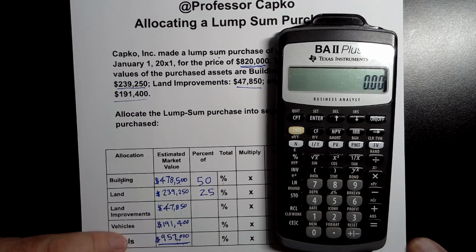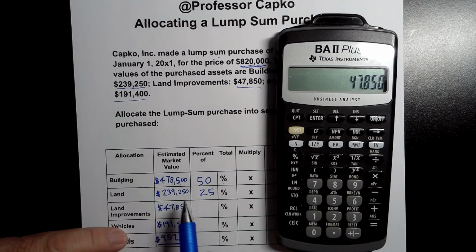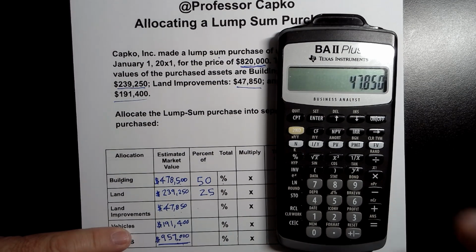Let's do the next one. I'll go ahead and clear it. And land improvements are 47,850. We expect this to be a very small percentage. I always like to check my work by saying, what do I expect? Well, this is a small amount. These were hundreds of thousands of dollars, and this is less than 50,000. So I expect the percentage to be very small. So if you get something larger than 25%, you know you've entered something incorrectly. So that's a way you can check yourself as you go along.